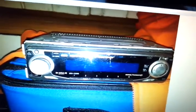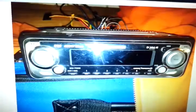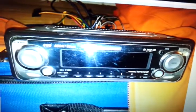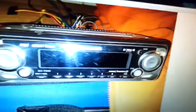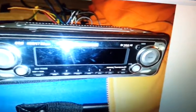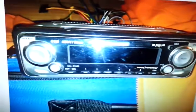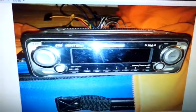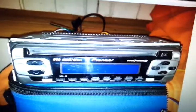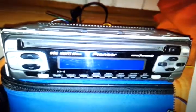Yeah, pretty plain Jane deck. I think I got this in some sort of a trade deal too or something. Here's another one. This is the DEH P3500. Again, nothing too fancy. Pretty basic head unit. Just a CD player. Yeah, nothing special. Here's a really old one.